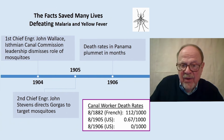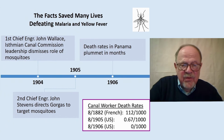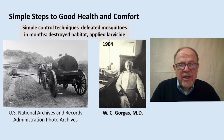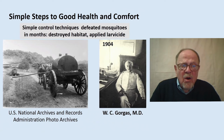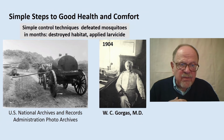And so you can see the death rates there. Very, very important breakthrough, really based on scientific knowledge. And the actions taken were pretty simple and pretty direct. Really, it was a matter of controlling the breeding of mosquitoes, either by destroying their habitat, which was standing water, which is where the larvae grew, or where they couldn't get rid of the standing water through drainage, they would suffocate the larvae by spraying a larvicide, usually an oil substance that cut off the flow of air.